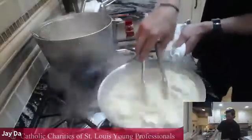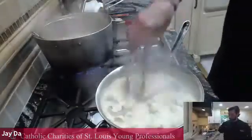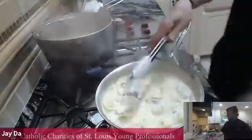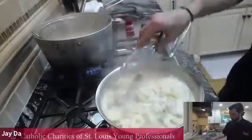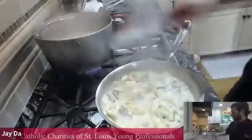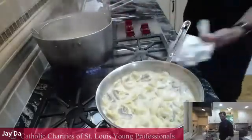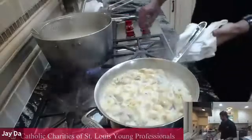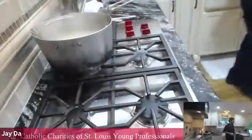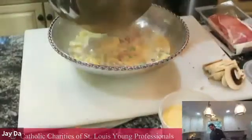There's the tortellini. Looking great. Turn that heat down just a little bit. We're pretty much there, you guys. You got your bowl ready to go. You're gonna plate it up. All that prosciutto and mushrooms right on top.